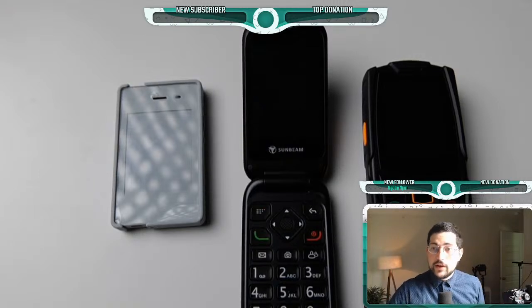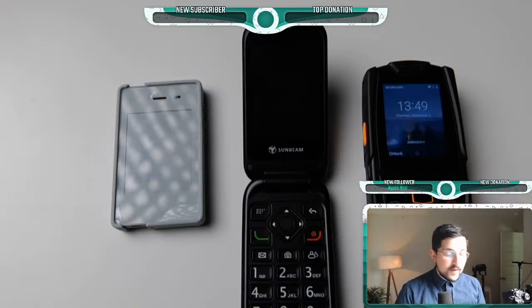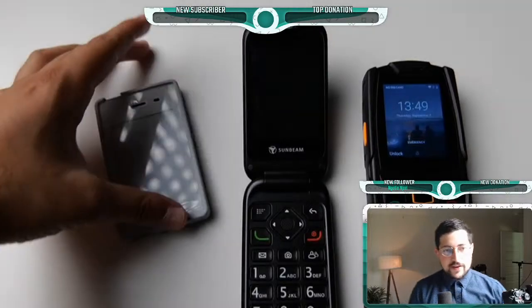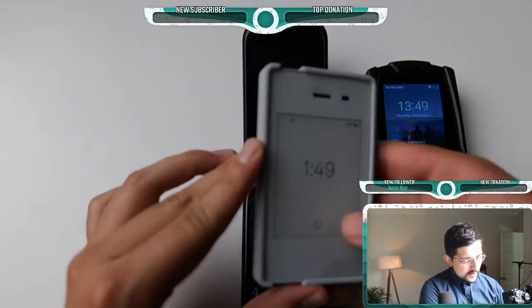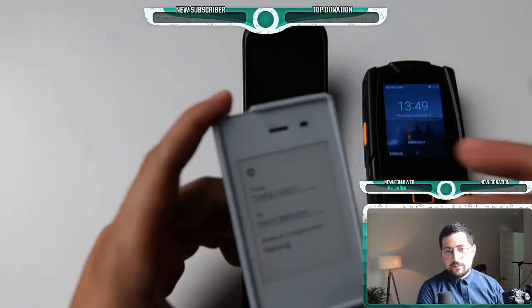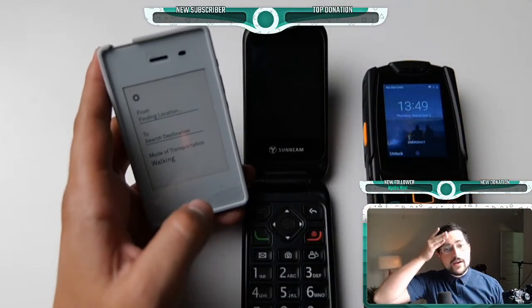But today we're going to be looking at different dumb phones. We're going to be comparing some of the maps applications that we have seen before. Essentially we're doing this because the Light Phone right here finally got its navigation directions app, so I wanted to check it out just a little bit.